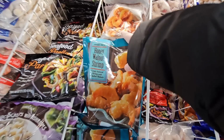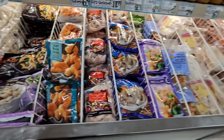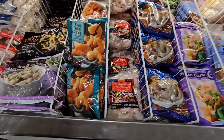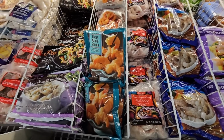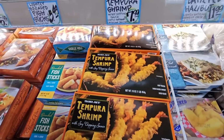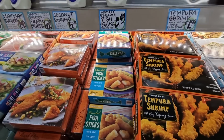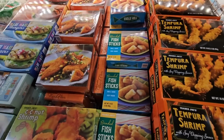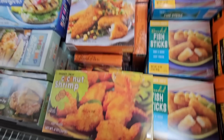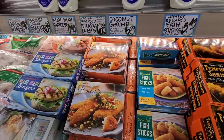And the honey nut shrimp. Now, I was looking for the, not nut, but honey walnut shrimp. I was looking for that earlier. So they've moved it. It used to be with the Asian food area. They've moved it with the rest of the seafood. But the tempura shrimp, this is actually really good, $7.99. Coconut shrimp. Those are actually really good, and they're reasonably priced.